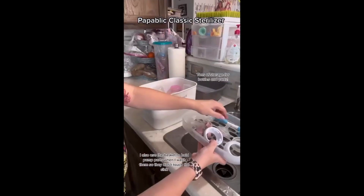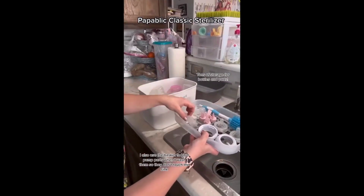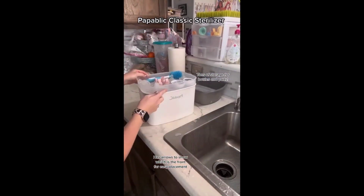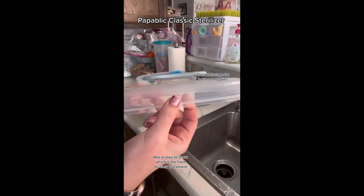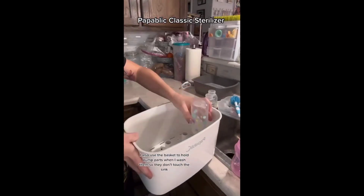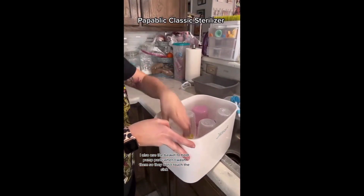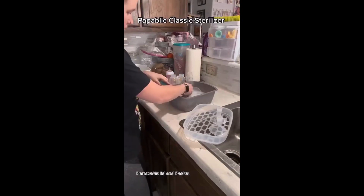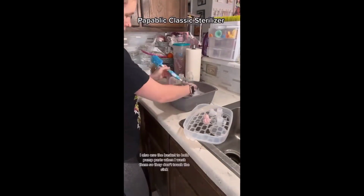The standout feature has to be its impressive capacity, accommodating up to 11 bottles simultaneously, which is significantly more than typical models offer. There's plenty of room for accessories like nipples and pacifiers too. Parents with multiple children, or those who pump frequently, will particularly appreciate how this cuts down on daily sterilizing sessions.